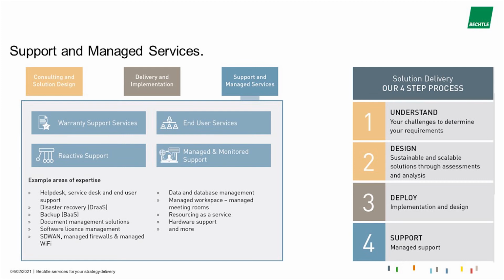And then the managed and support solutions that you would expect from a vendor to have the underpinning support from as well. So that might be managed networks, monitored support services, disaster recovery, DRAS and BAS type services. SD-WAN is something that's coming much more into focus, and managed firewall, managed Wi-Fi solutions as well. So across the whole gamut, we have those support services in place, and we can mix and match the levels of support for your organization.